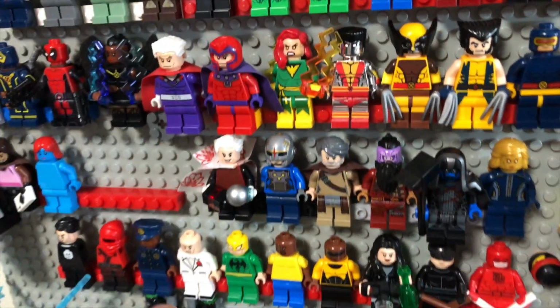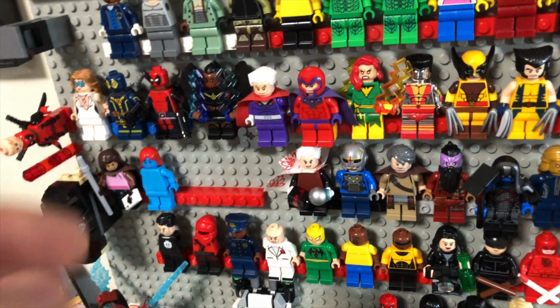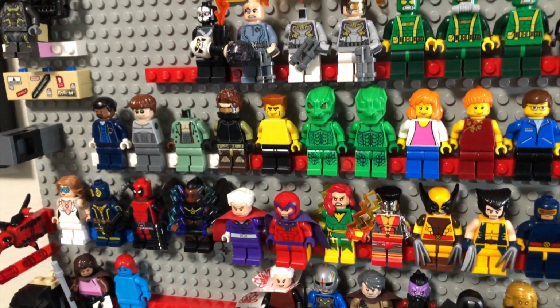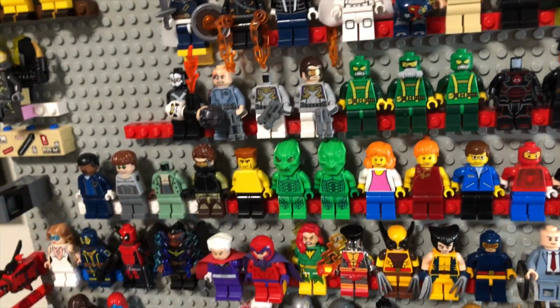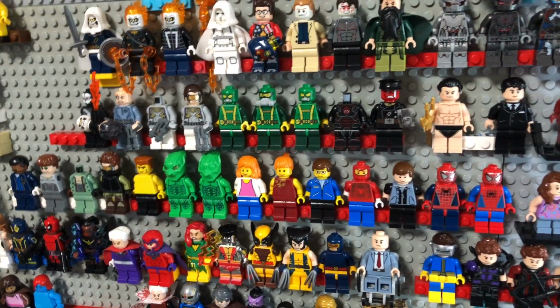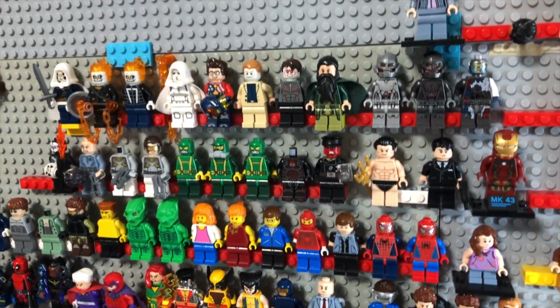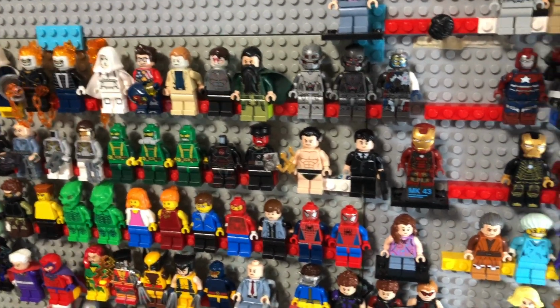So there's my Marvel Netflix section, Guardians of the Galaxy villains, X-Men right above that. Pretty cool. We've got Hydra Agents here, all of my Sam Raimi figures from when I was growing up. Pretty amazing that I've been able to hold on to those for so long. We've got some Marvel Heroes, villains, stuff up there.